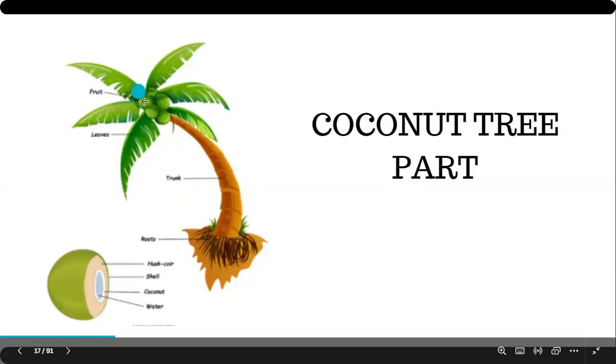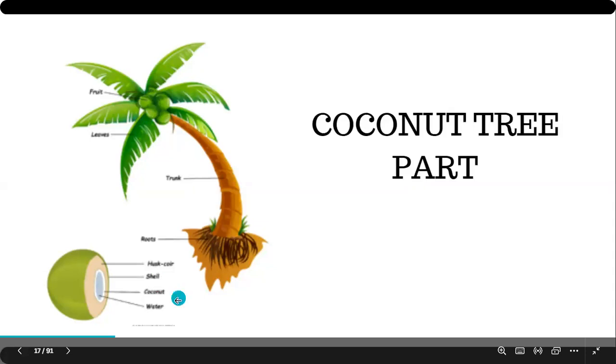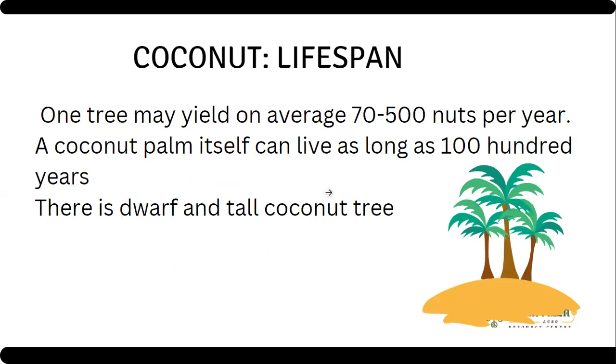Now, from this fruit again, we take this one fruit. Fruit also has its own parts. It has the husk, the shell, and the coconut meat. We call it coconut meat, and then it has the water. So these are the parts of the coconut tree. We are going to be discussing all these parts, 1, 2, 3, 4, 5, and tell you the uses and why coconut is earning in dollars.